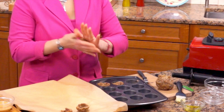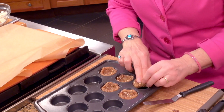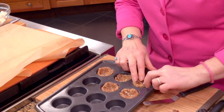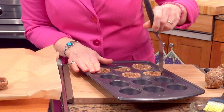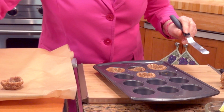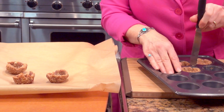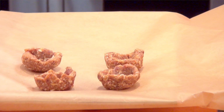Just roll it into a ball. Now just flatten it out. All right, just put it in there. Once again, you're just using your mini muffin tins as a guide. So you just use an offset spatula and pick your little tartlet cups right out of there. Just set them on your platter.